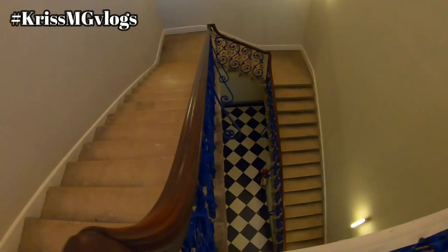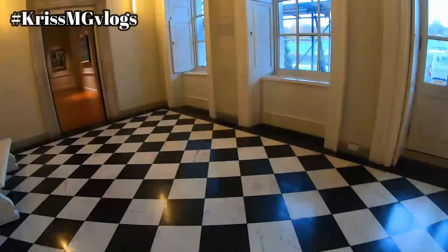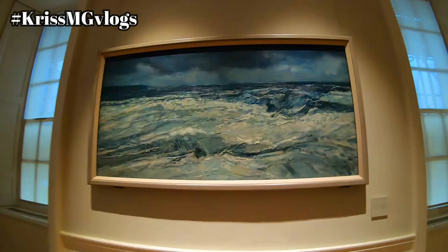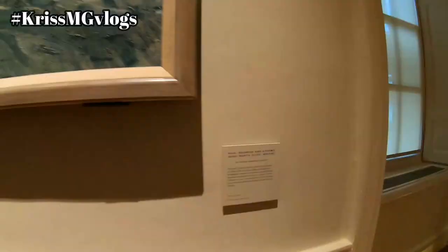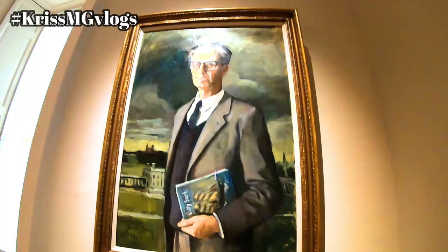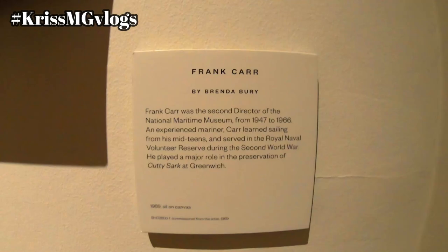So now we're going down these stairs. And all the way down these stairs. Look at these clocks. Wow. The governor's parlor. This is an interesting painting. It's just the sea. I don't actually think there's anything in it apart from the sea. That's quite fascinating, actually. Rain, rainbow, and stormy seas, Northcliffe, Whitby. Yeah, great. Frank Carr, the second director of the National Maritime Museum, 47 to 66.